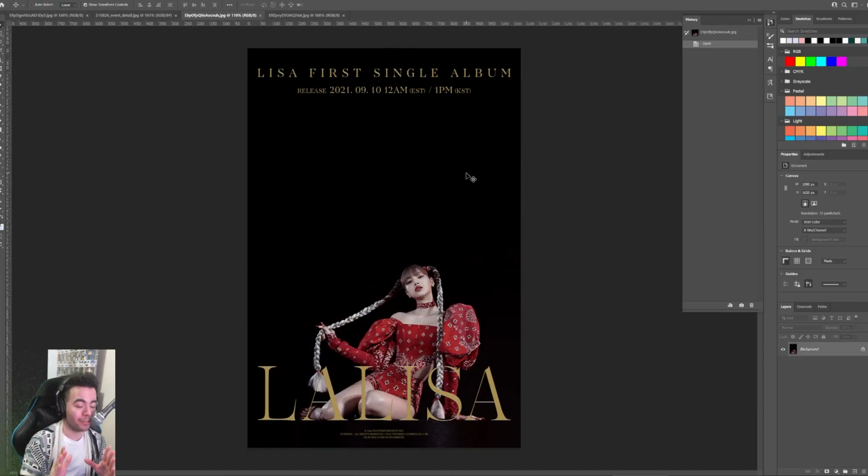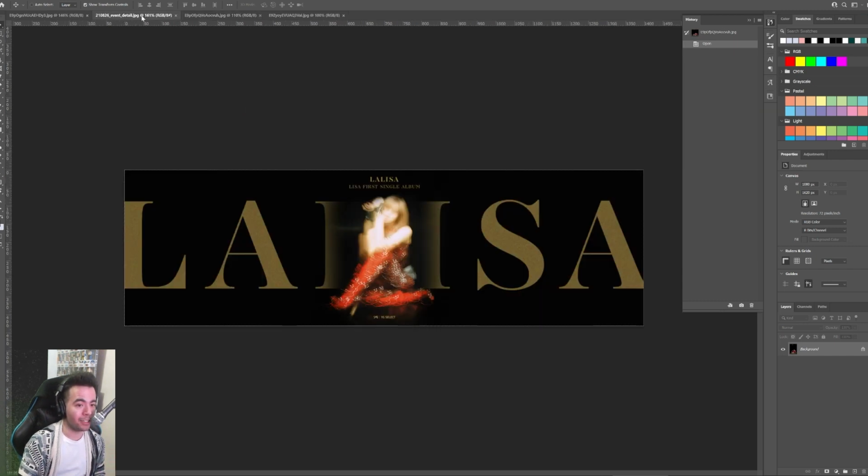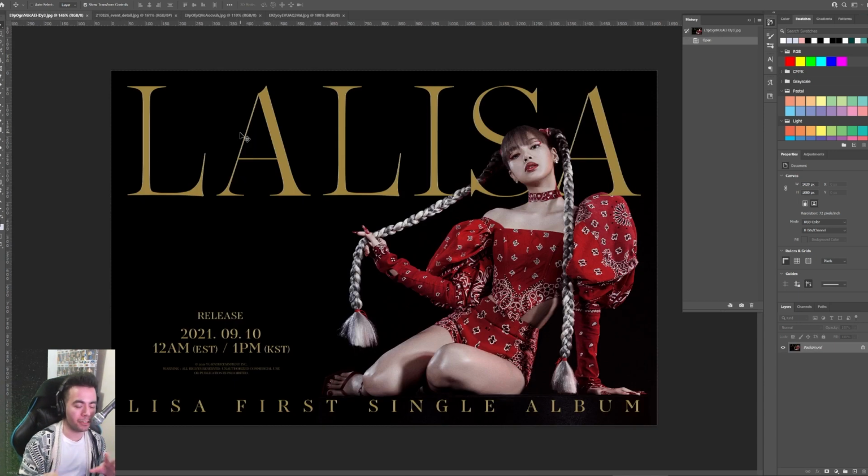In this vertical version, I really like the negative space. I think it's fantastic. In this horizontal version, there's also a bit of negative space, but not as much. They've really made a good use of the typography and where they positioned it on the image.